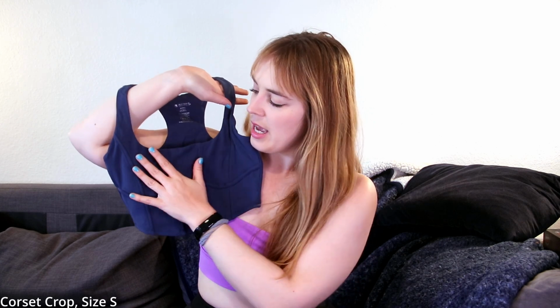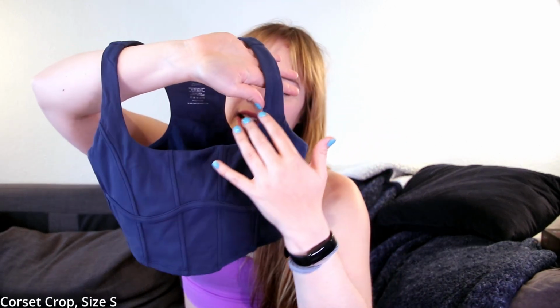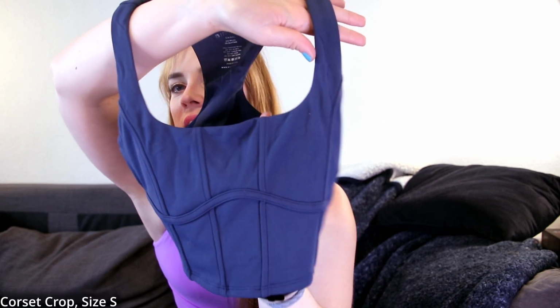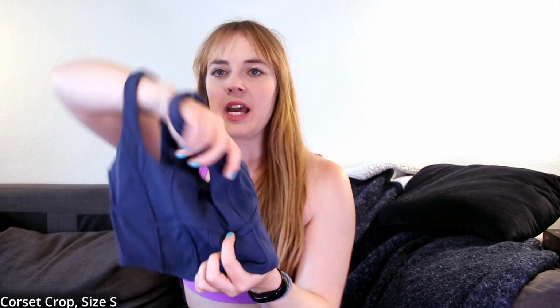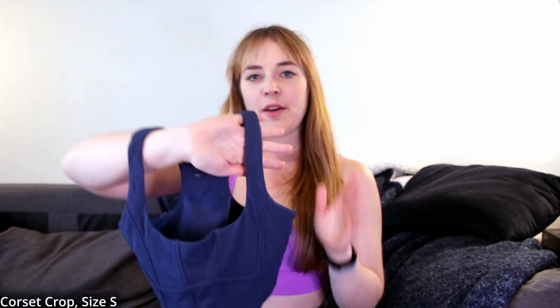But yeah, this top is not much longer than any of the sports bras. I think it's still quite short lined for a crop top. We have again more of a square neckline here, some corset seam detailing. So there's no wire in anything here. It's just seam detailing, and then you have this underbust detailing here as well. I've heard from other people that this is not necessarily big boob friendly. So just be aware of that in case you have a bigger chest.